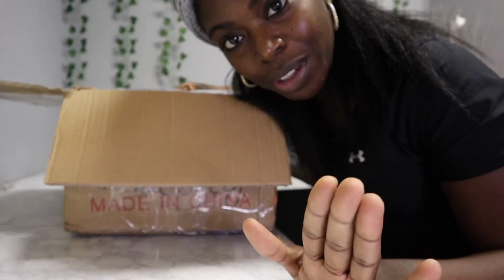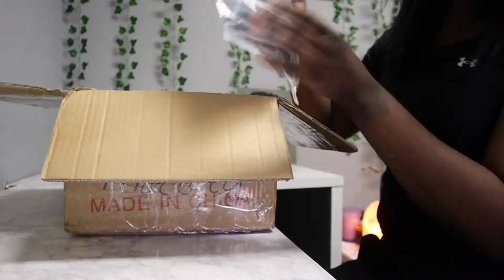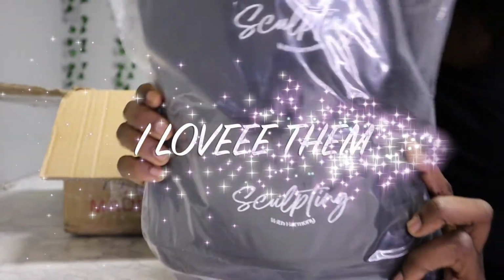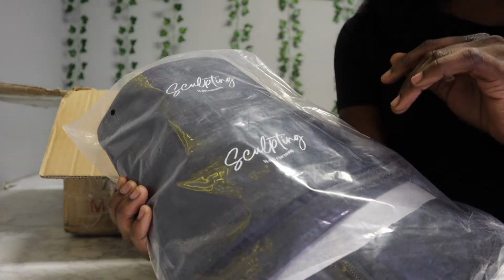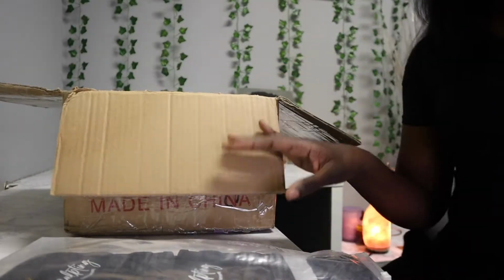So I do have a new logo, like I said, for Sculpting with Harmony. Let me just show y'all. Look, y'all. Look at their new waist trainer logo reveal. So these are the waist trainers. I already took one out the bag, so give me a second.